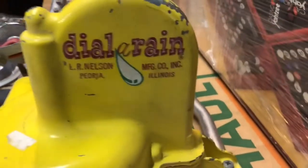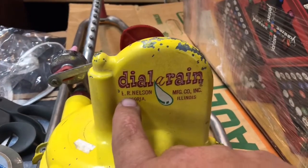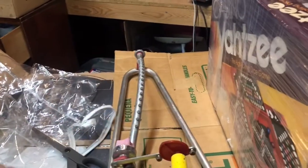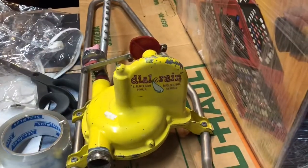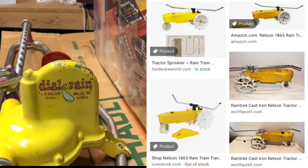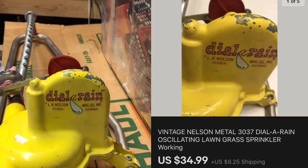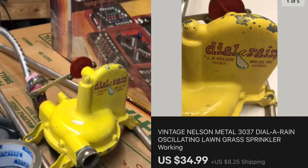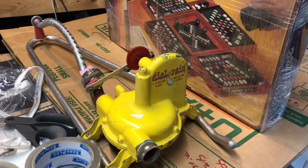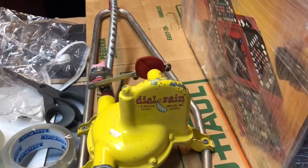A Dial-A-Rain. I live in Peoria, and this company, L.R. Nelson, is actually no longer here. They moved to Mexico, but they were here for a long time, and they invented this style of sprinkler. They also invented the kind of tractor that follows the hose, and so there are some L.R. Nelson sprinklers that are very collectible. This one sold, I know that the buyer's all in at $48 and change. I don't remember what of that is shipping and what's not, but these bright yellow vintage sprinklers have a following, and they will sell. I happen to know it because they're in our hometown, but this isn't staying around here. This is going, I think, to New Jersey.